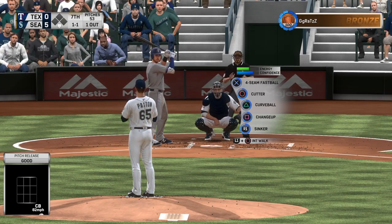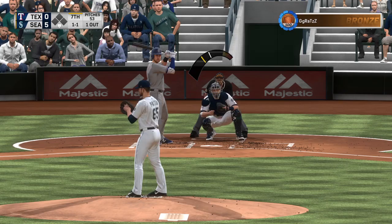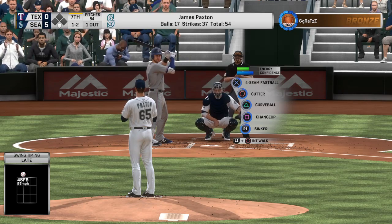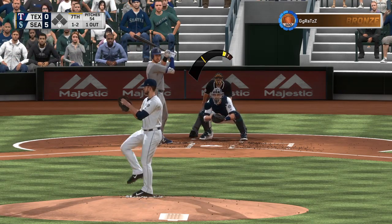Sometimes it feels like guys can't touch you and you're just punching everyone out. But other times you don't have your good stuff and you really rely on movement and location to get outs. That's been the case for him today, and it's really working. And that fastball's too much for him there. 1-2.